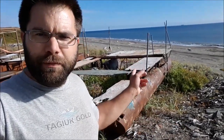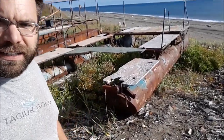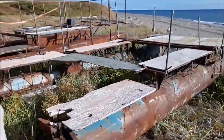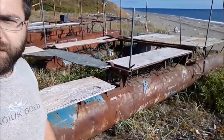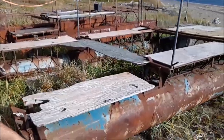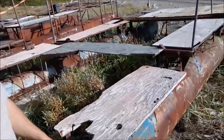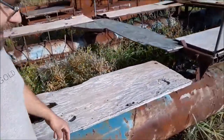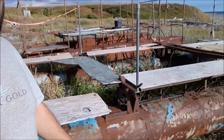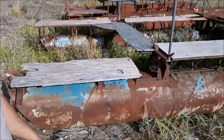I'm here out on West Beach of Nome, and behind me is my first Nome gold dredge. This is an 8-inch platform that I bought in an auction in 2005 and brought up to Nome in 2006, my first year up here offshore mining. It's a pretty good platform. You know, it had 2 foot diameter pontoons. Nice steel, thick steel, pretty heavy.